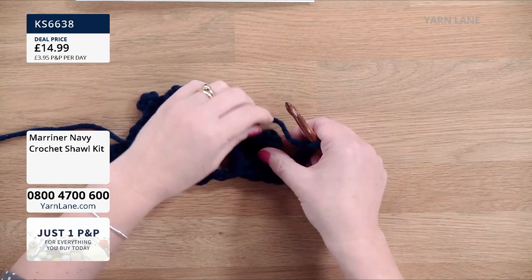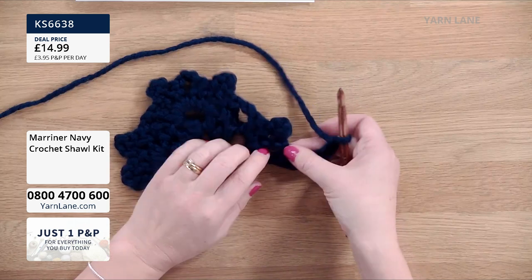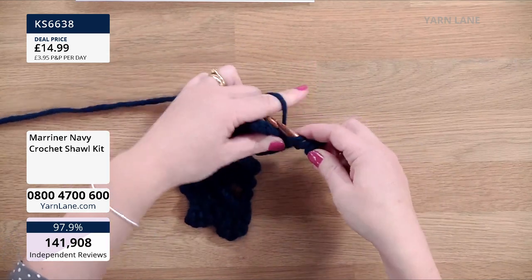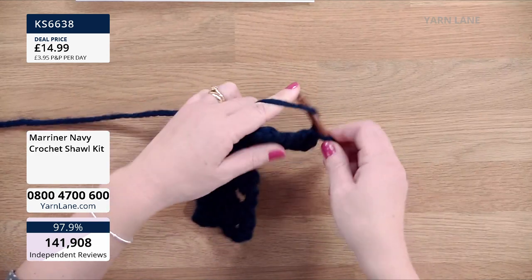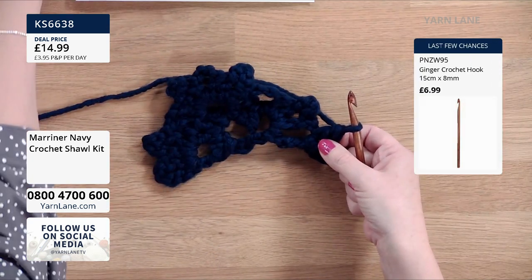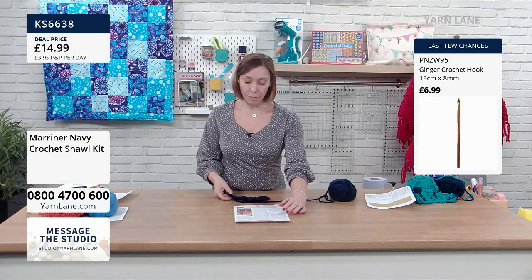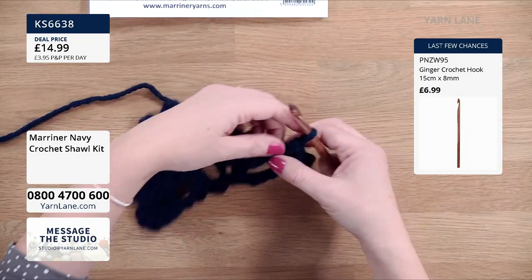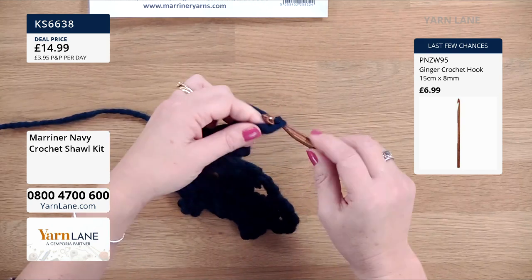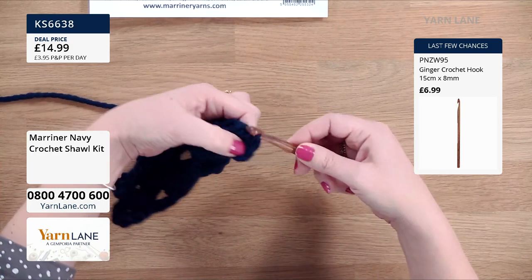So this counts as a double treble and a chain. Then we're going to find our first chain space, which is here. And into that, we're going to do two trebles. And then we're going to do what's called a picot, which is this lovely little bobbly bit. It does tell you somewhere in a different bit of the pattern what your picot is. I think it's four chain, and then you slip stitch back into the top of your little row of chain.